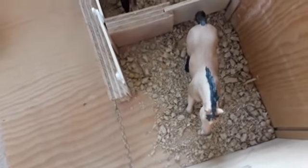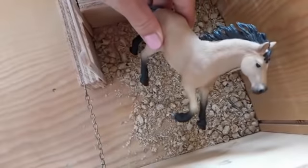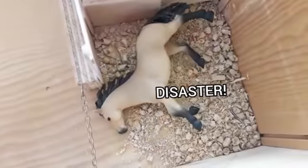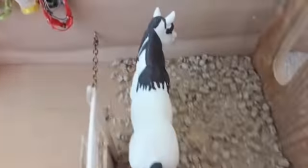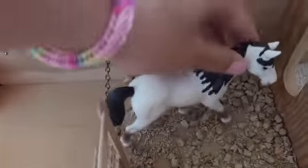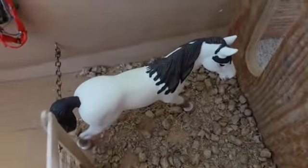So in the first stall right here, we have Spirit, and he is my quarter horse stallion. It's okay, he's fine. Down from him is Angel, my Tennessee Walker mare, and I think she's the special one. I'm not really sure though.